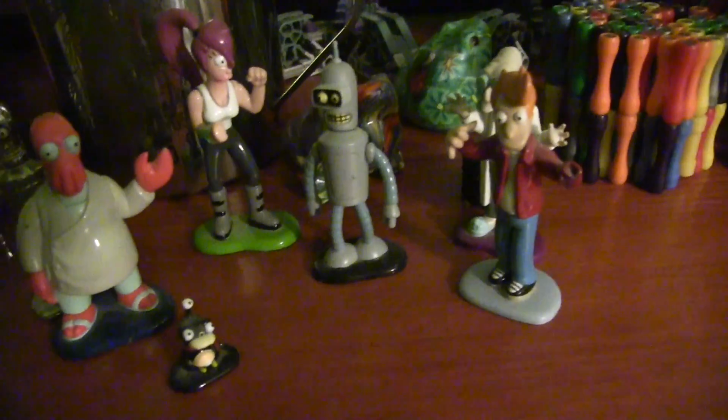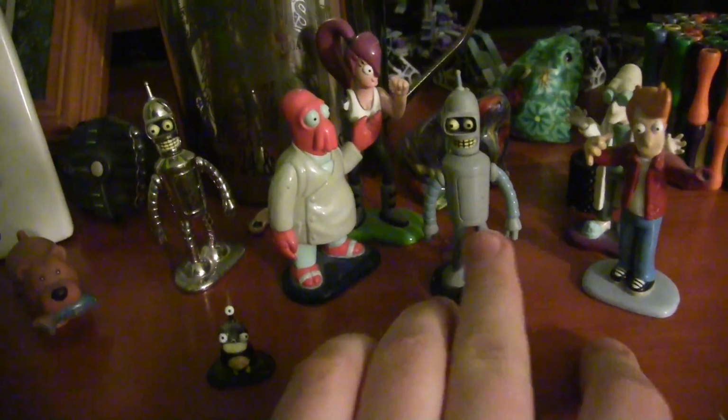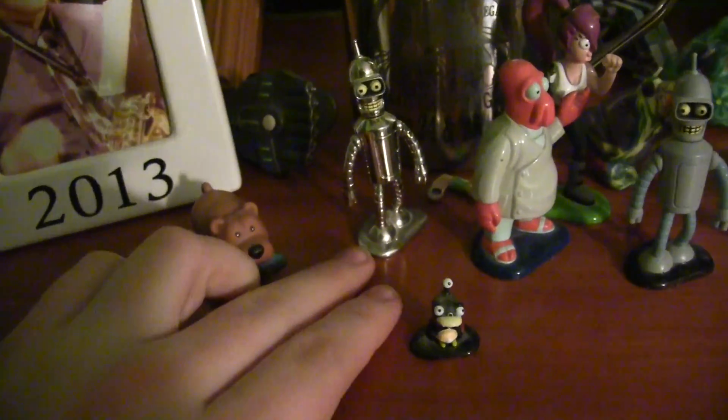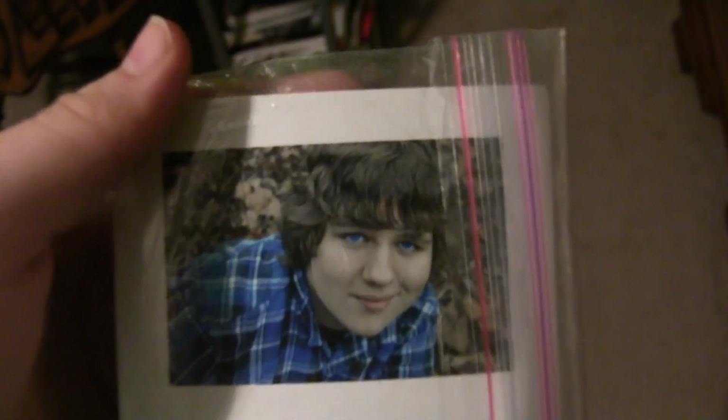Some Futurama figurines. I like how I got both the bite my shiny metal ass and the bite my glorious golden ass Bender.